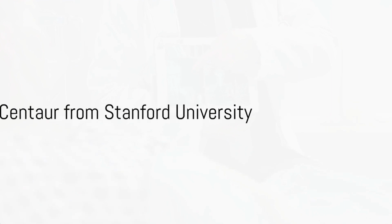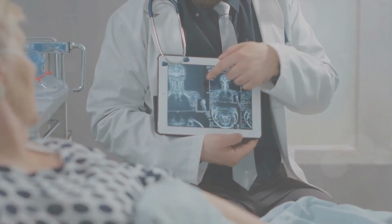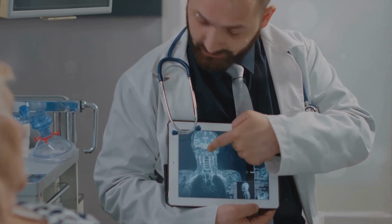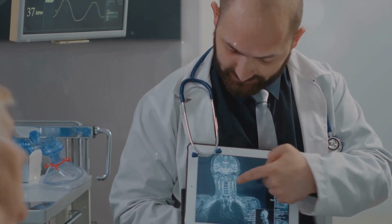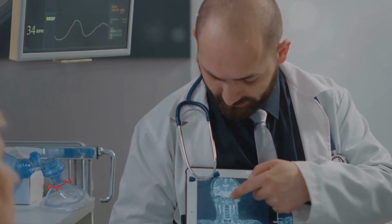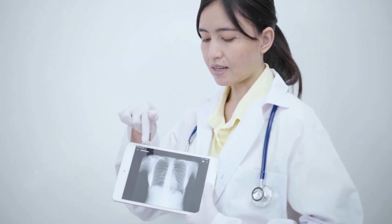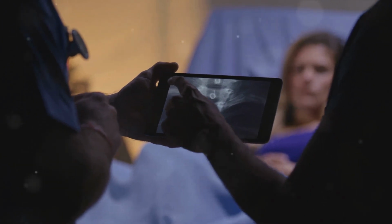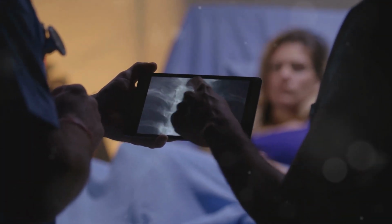Centaur is another LLM from Stanford University, and it excels at medical image analysis and diagnosis. It can analyze X-rays, CT scans, and other medical images to identify abnormalities and suggest potential diagnoses, aiding radiologists and other healthcare professionals in their work.